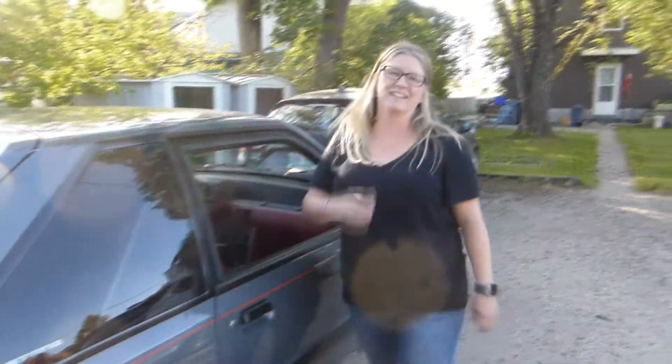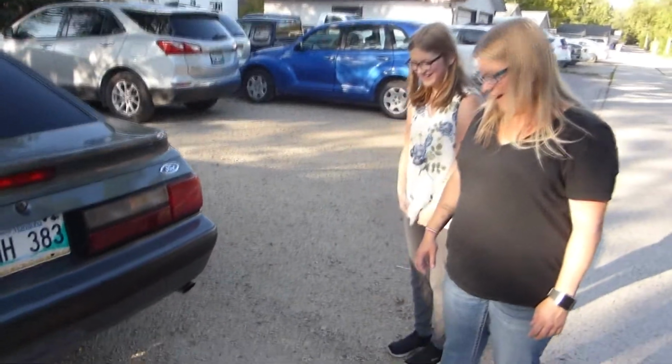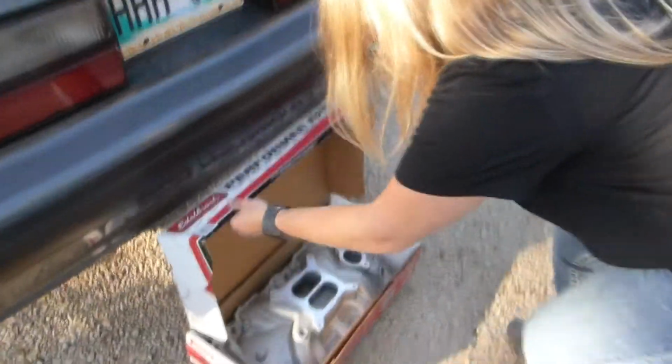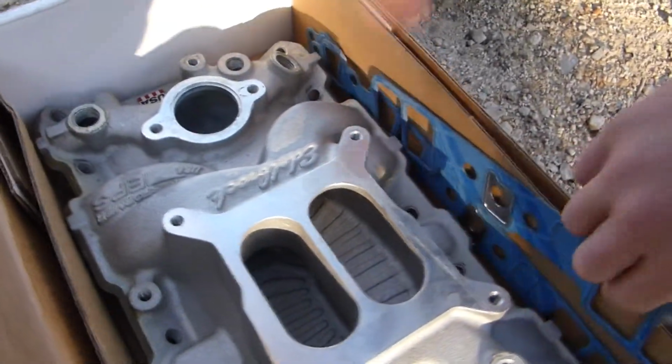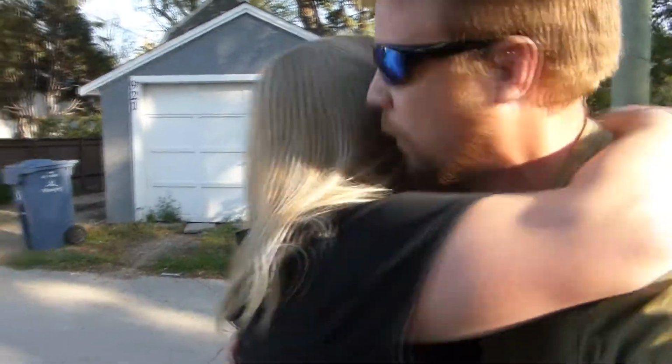I got you nothing. Screw you. What did you do? You did not. Well, it's not brand new, but it's been used a couple times for an engine dyno. Really? Aww. Open the box. Aww. Right on. And Dan was kind enough to throw in some gaskets, because apparently you have to put these in when you install it. Oh, thank you. Car parts. Happy birthday.